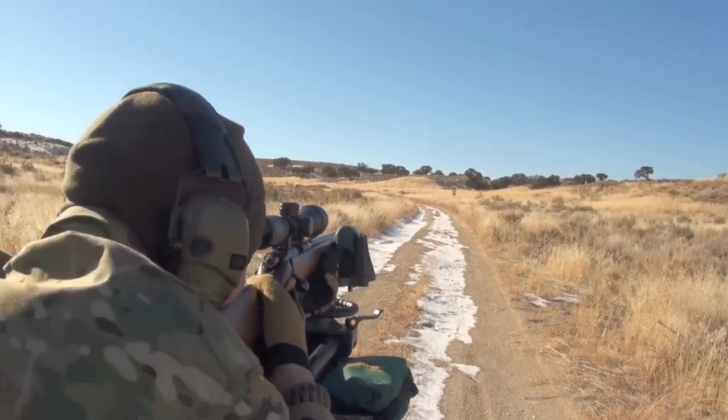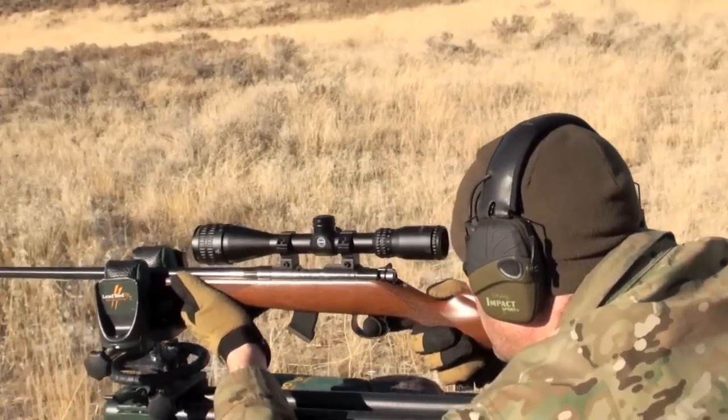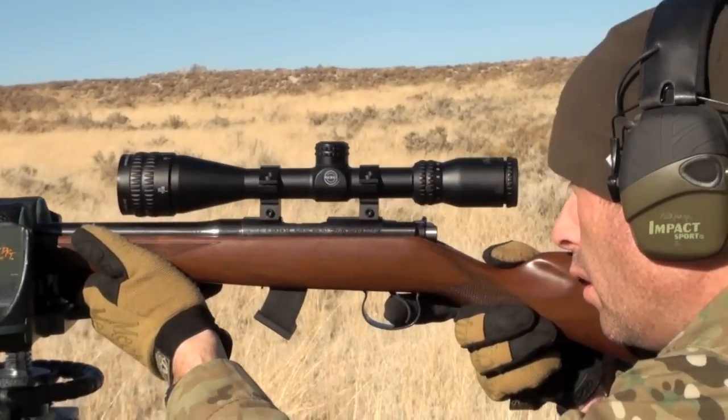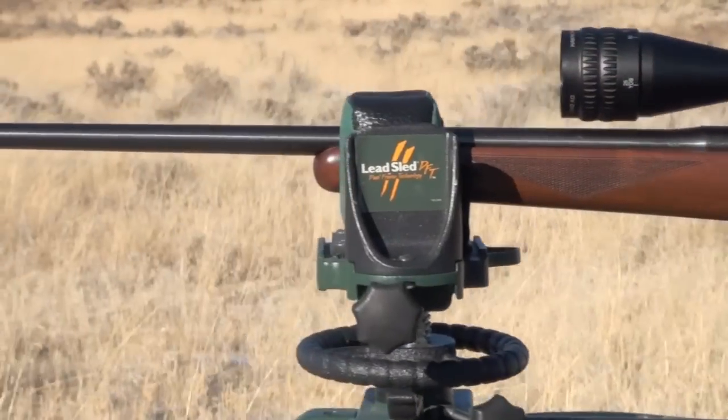Midweight profile, it's not too heavy to carry around. The gun naked is like 6.5 or 6.7 pounds, I believe. And that's pretty carryable. Love the profile. Again, the bluing is just outstanding.